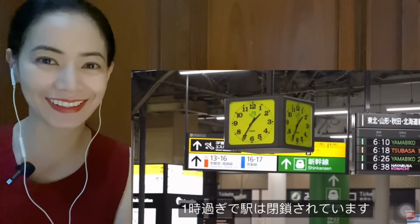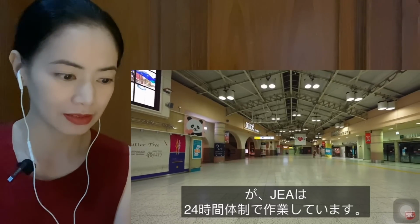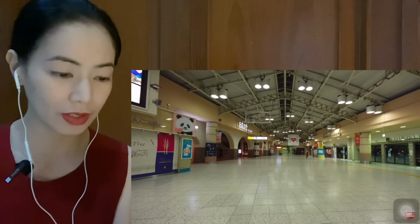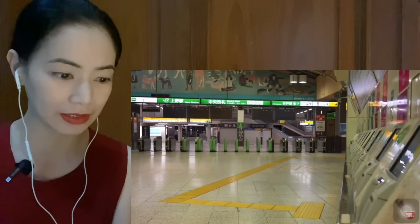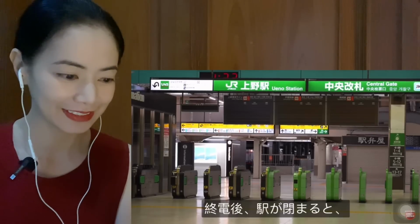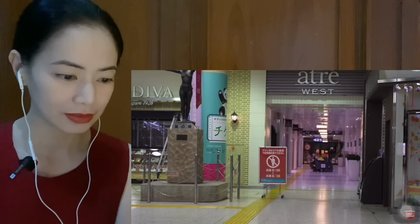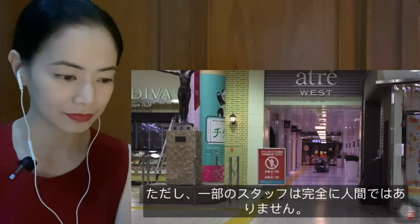Friday nights? It's after 1 a.m. and the station is closed to the public, but JEA is working around the clock. Oh, 1 a.m. in the morning. After the last train, when the station closes, JEA is deep cleaning the public spaces. Some staff members aren't exactly human, though.